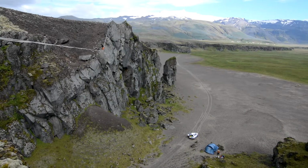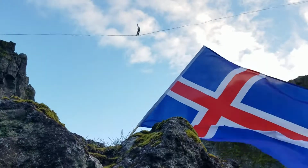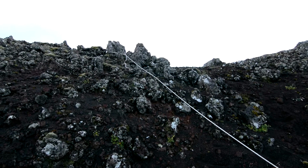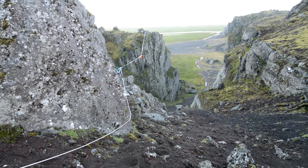So in the morning we found a spot to rig an 80-meter line. We named it Gut Check, and it was really windy when we were highlining that day. So this is our backup of our backups. We wrapped that rock, and it goes to our master point, which is around the corner.